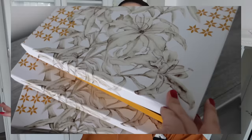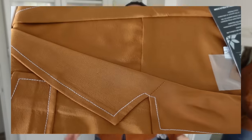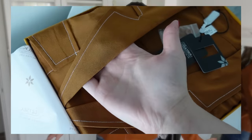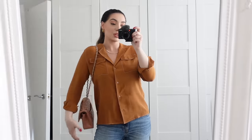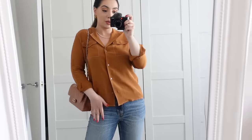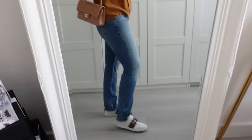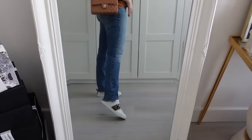Okay, so next we have this beautiful shirt. I love the color and I love the contrasting stitching. It looks like a pajama top. This is a size medium and I would say it's true to size. So here it is with the Chanel caramel, the blue jeans and these Fendi sneakers.